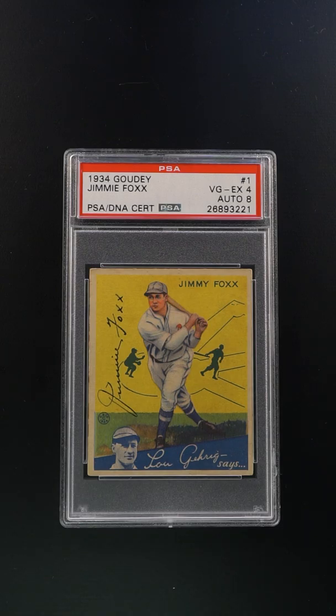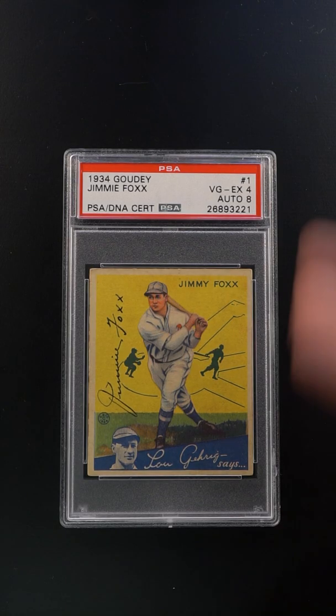And then when you factor in just how beautiful his signature is, this is a really well struck fountain pen autograph. Not every autograph is as attractive as Jimmie Foxx, and this is definitely, in our opinion, just a work of art. You've got the yellow background, which really sets off the contrast in the fountain pen ink, and again, just this well-centered, well-preserved example, which graded a 4. It's just a really special card.